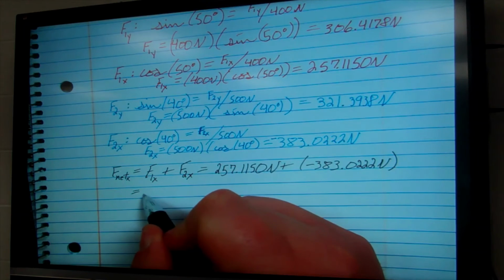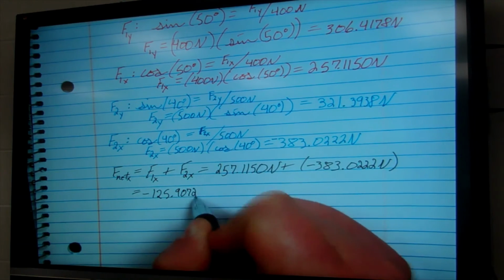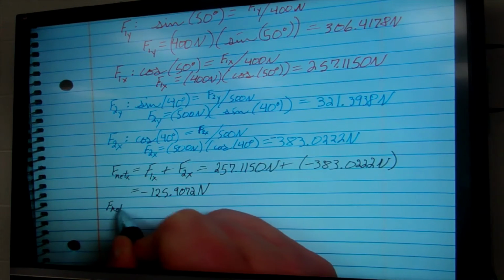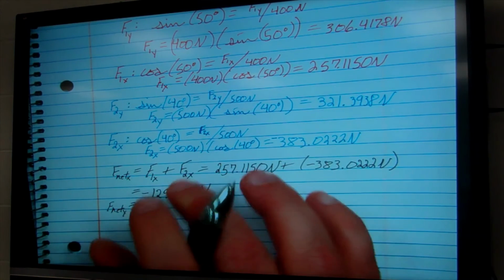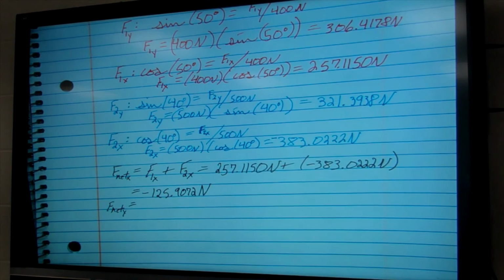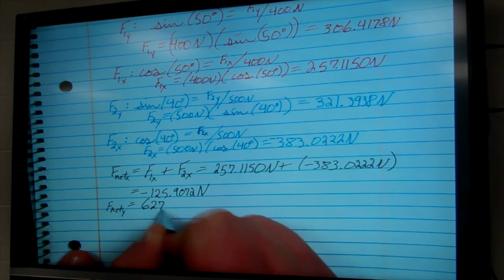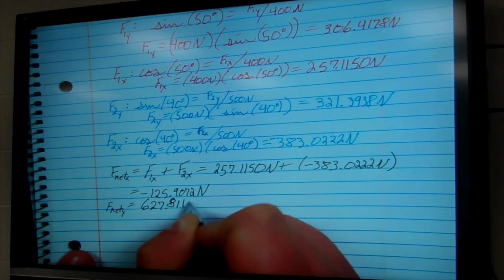Alright, so the net force in the X direction is negative 125.9072 newtons. So now we need the net force in the Y direction. 627.8116. Yeah, that's what I got. Did I do that wrong?